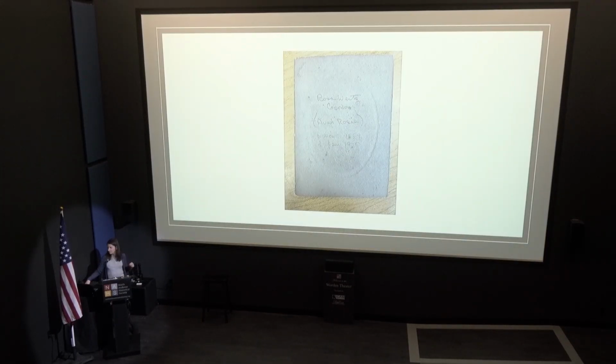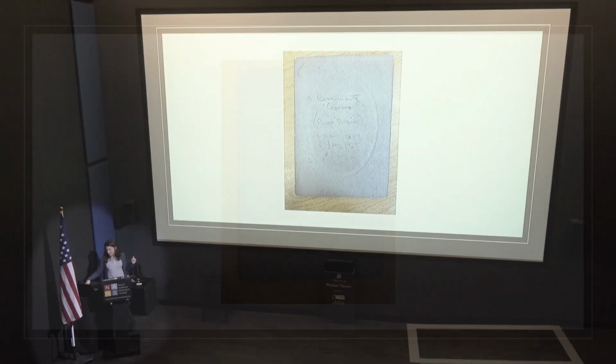So here's an example of writing on the back of a photograph in pencil. And this was pretty well done. It says who it is and what their connection was to the person who was writing, and it has a date.